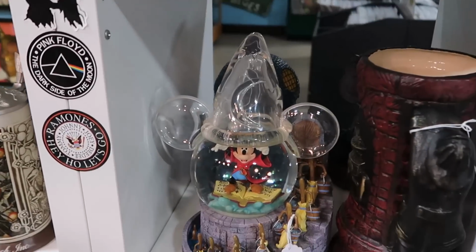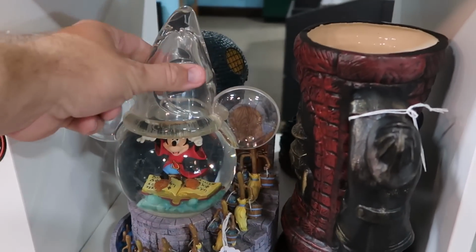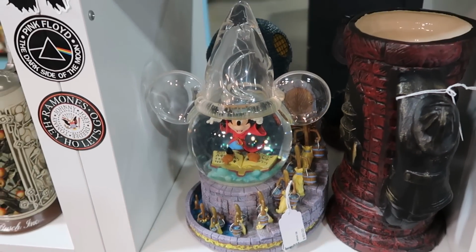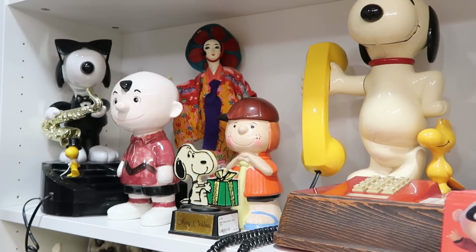And then over here, look at this one with Sorcerer Mickey. I love how tall that is. That is really, really cool. $150. Like I was saying though, it's not always just Disney stuff.